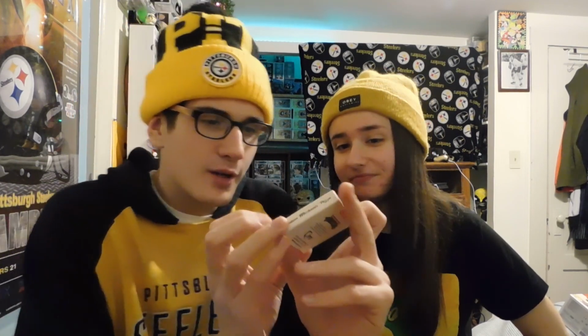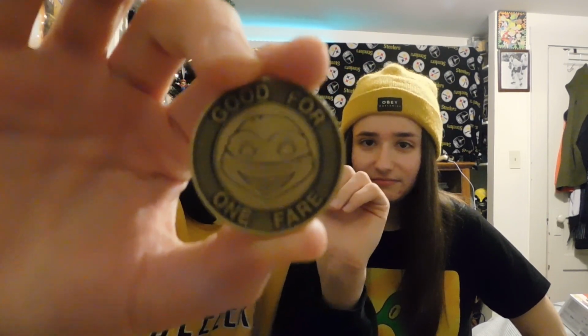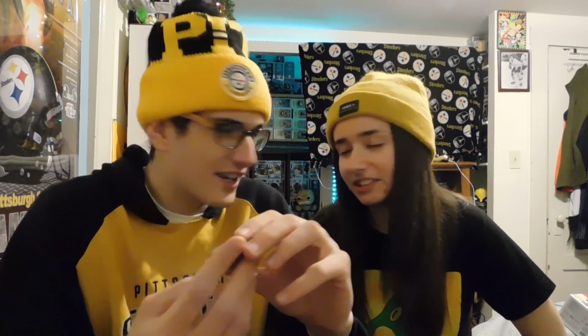And this is first what was in the pizza box. A little pizza box. Now, what's in this little pizza box, would you say? Well, you open it up, and there's a crazy cool coin that says good for one fare, and it's got a Teenage Mutant Ninja Turtle on the front. Do we know which one? I was assuming Mikey. I straight up think it's Mikey because of pizza, and just because he's the silly one.